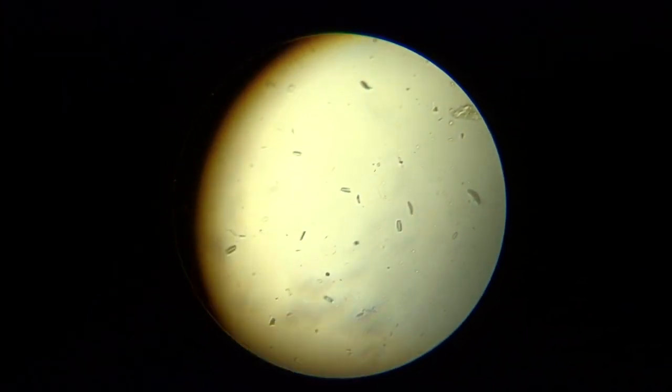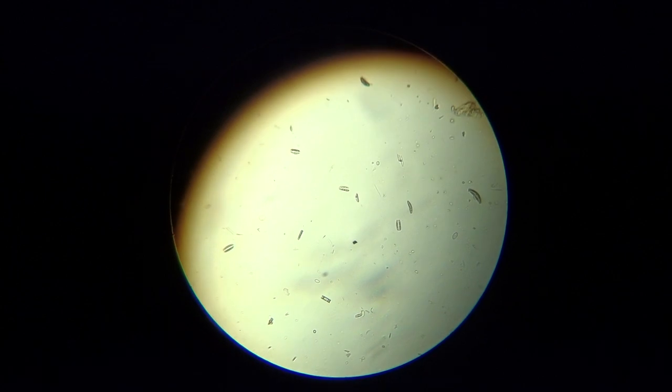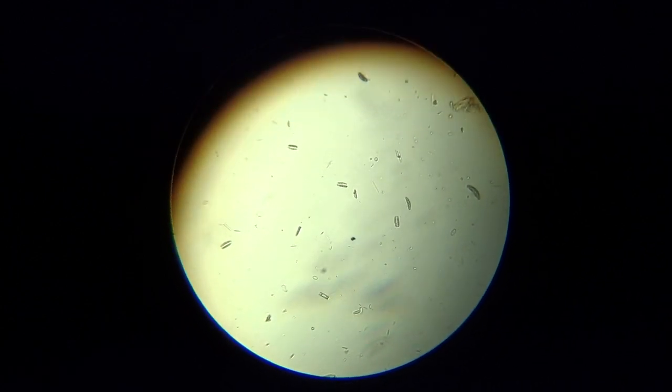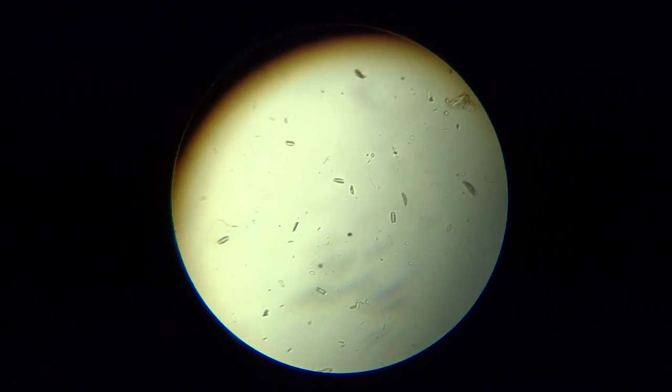I don't see a diatom through the camera, but I can see the diatom through the microscope. I don't know if you can see the diatom under the microscope. This is 480 times magnification. Now we're under 100 times magnification. The diatoms are too faint to see. Let's go back under 480 times magnification.